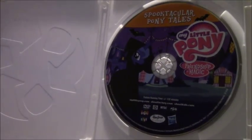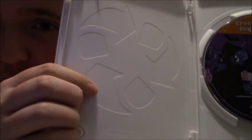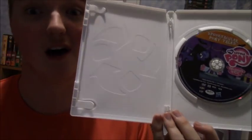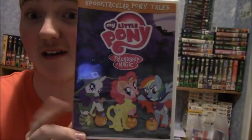And the bonus feature is a sing-along. So, yep. And there's the disc, which has Princess Luna, aka Nightmare Moon, in her little cloak outfit, and it does come in an eco case. But luckily, this is one of the ones where the case has not been cut out or anything. It's one of the solid ones, which is good. So yeah, it does come in one of these recyclable cases, but it's not one of the ones where it's been cut out. Unlike my DVD copy of My Little Pony the Movie. So yeah, very cool, and expect a homemade VHS of this coming up very soon.